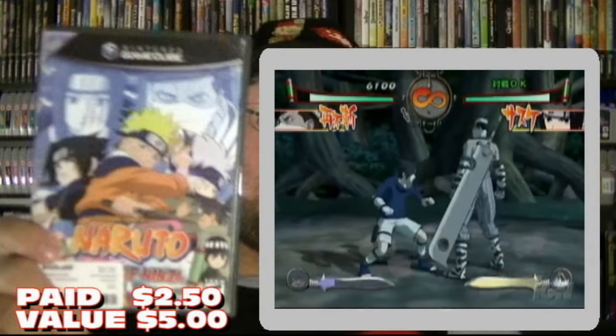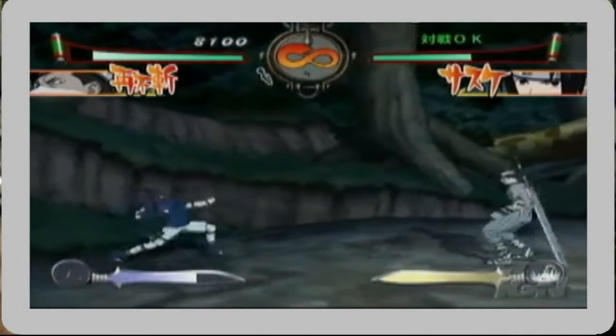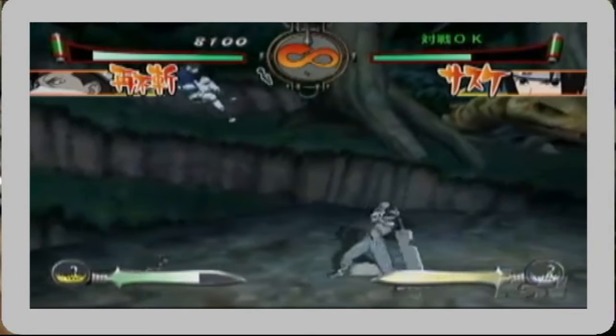Also got another game for pretty cheap for $2.50. I picked up Naruto Clash of Ninja. $2.50 for a GameCube game? Why not? Alright, now the last two games are actually the same game. I grabbed them because one I'm going to keep and one I'm going to flip. And that is Harry Potter and the Sorcerer's Stone.